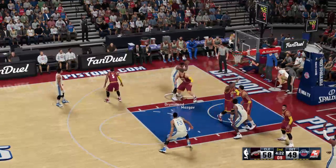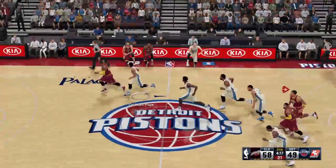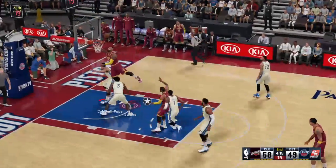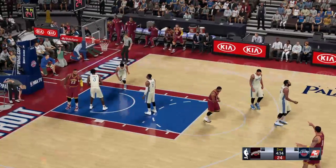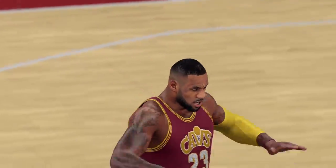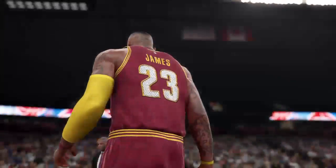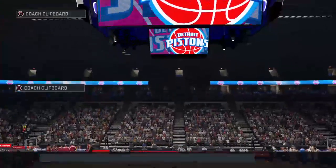Drummond working against Mozgov. Mozgov with the block. And James with a clear path to the hoop. Finished off the break. And it's an 11-point Cavalier lead. Just impressed with the teamwork out there, setting the table for one another. 5 straight baskets, Greg, resulting from assists. They're playing as one unit out there.